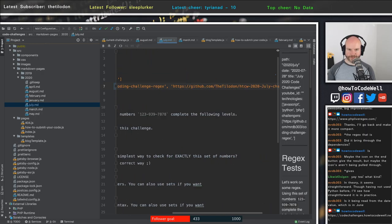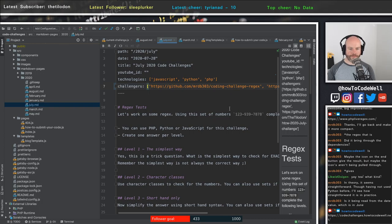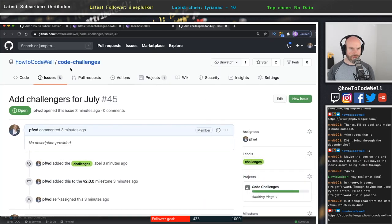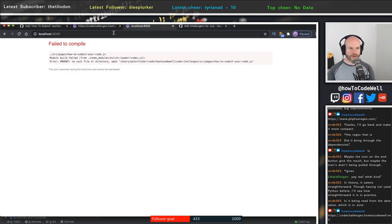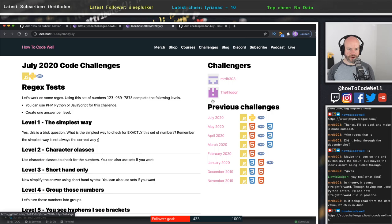And I've got some funky little code that will... come on, there we go. So in July, a funky little bit of code that will pull out the GitHub profile avatars.